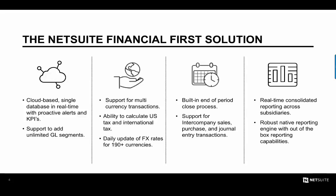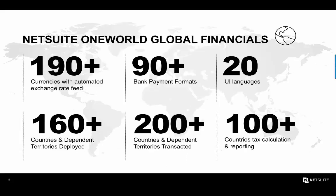With NetSuite's unified database, you can leverage real-time, continuously consolidated reporting into all areas of your business with the ability to drill down to all underlying transactions. With support for unlimited GL segments and a robust native reporting engine, NetSuite provides a 360 view into all subsidiaries, business units, warehouses, customers, vendors, products, and more, resulting in unmatched global visibility into your business.